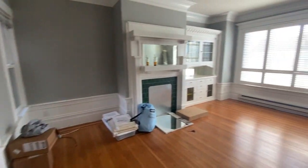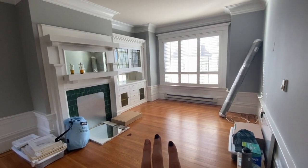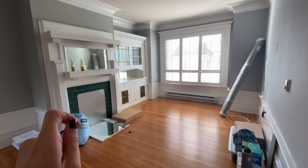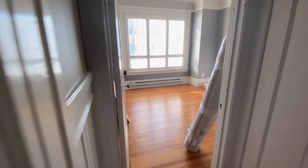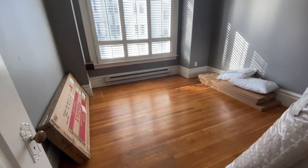So this is my place when you walk in. It looks a lot bigger on camera just because I'm using the wide lens on my phone. I just moved in some random stuff. And here's the bedroom. I wanna Swiffer the floors and then stop wearing my shoes.